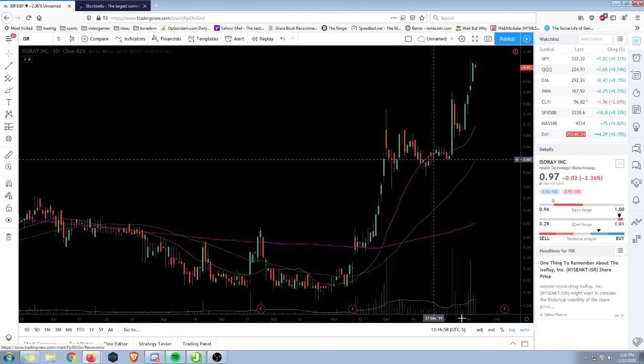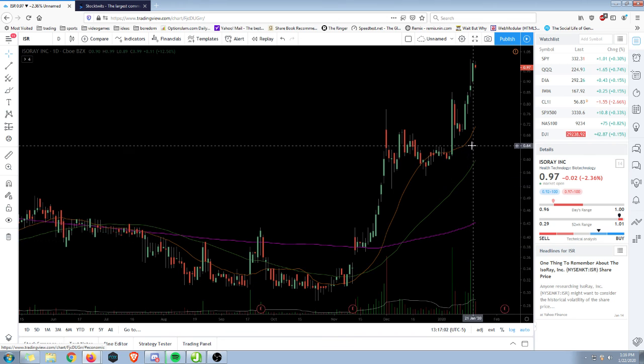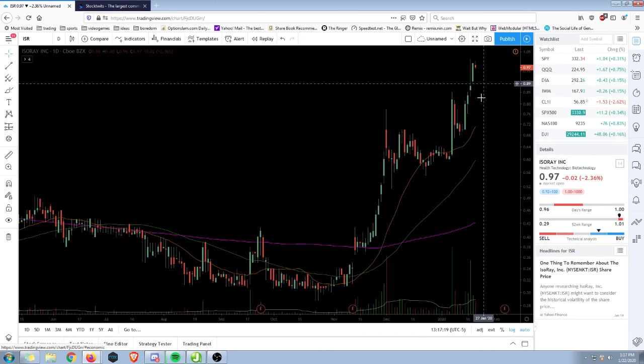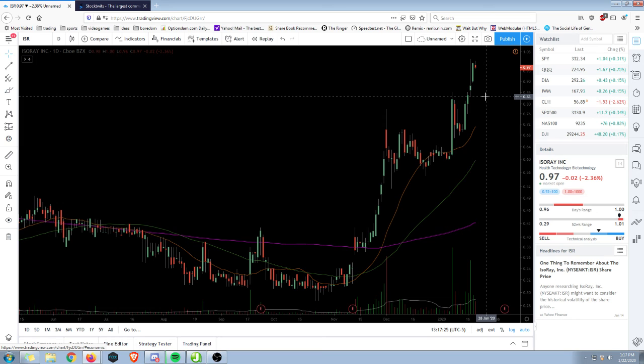However, like I said, with these types of names, they have such explosive potential that you don't want to give up too much too quickly. So in this particular case, rather than maybe scale out a half a trade like I normally do, maybe you'd want to scale out 25%, just a quarter of your trade, or maybe a third of your trade, and then hold the rest for a stronger move to the upside. And what happens in this particular case, if you close out, say, a quarter of your trade, if it does pull back into the 80-cent area and then starts to find support, then you could re-enter that quarter position.